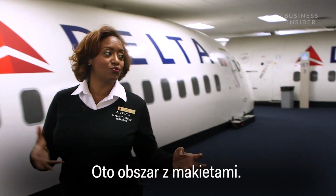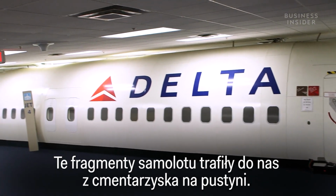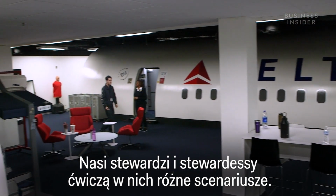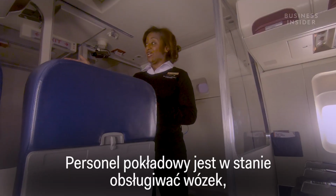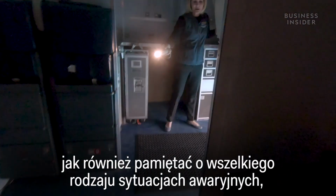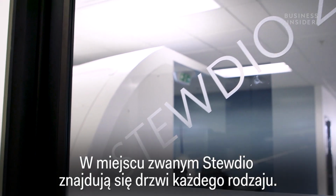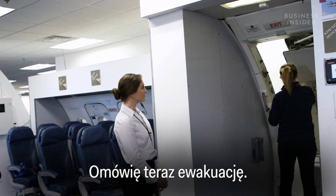This area is what we call our mock-up areas, and these are aircraft that have been cut out from the desert. They've shipped them here, and our flight attendants go into these mock-ups and they practice different types of scenarios. A lot of what we do is very customer service driven. Flight attendants are able to balance that customer service piece as well as being mindful of any type of emergency situation that could happen on board the aircraft. Studio is where we have all of our doors, windows, tail cone exits. I'll talk through an evacuation here.